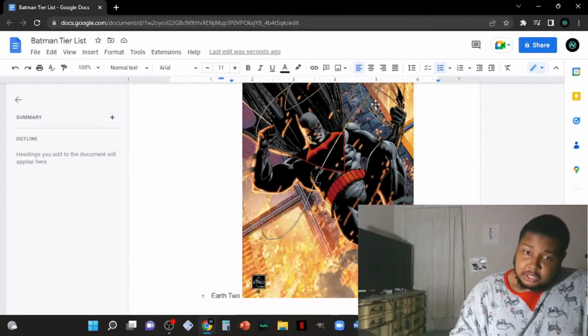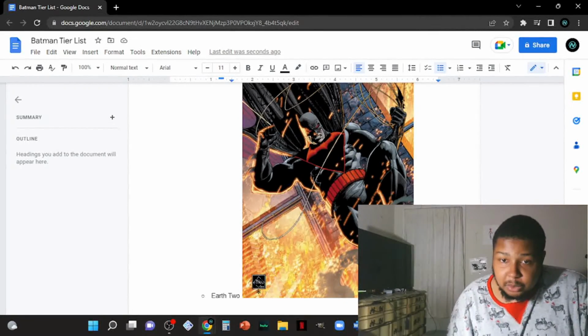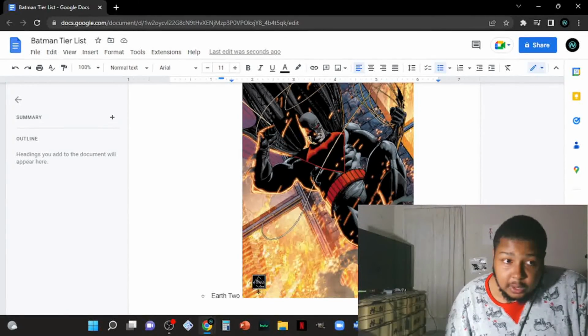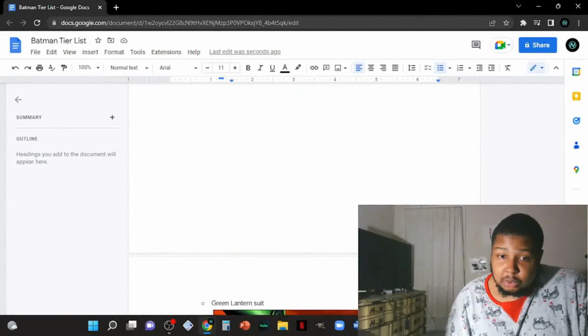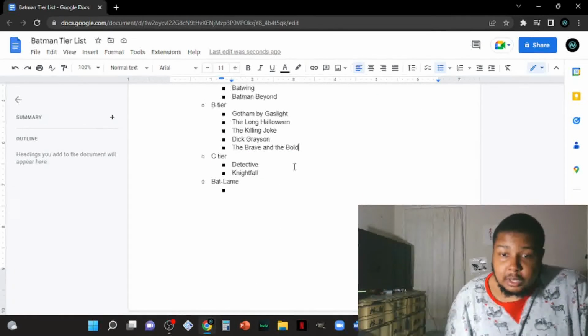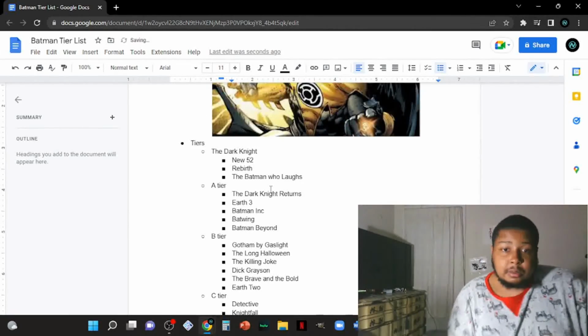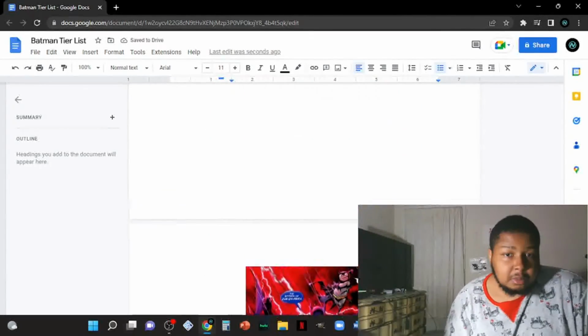But next up is Earth 2. This attire is really, really cool, and I like the red belt and the sort of sectioned off area with the red logo and everything. I think that looks pretty cool. And it's otherwise all black attire. Do I like it as much as Earth 3? I don't think so, but it's still really cool, so I'll at least give it B tier. So Earth 2 Batman is going in B tier. Still really, really cool in my opinion.